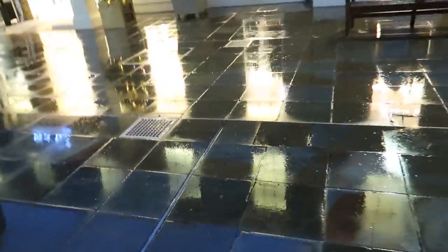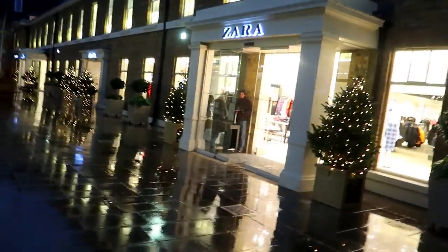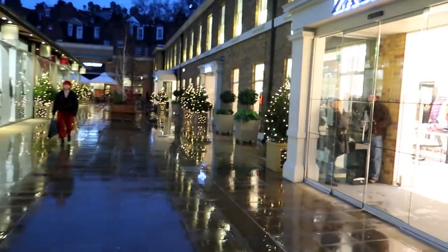Look at this. So pretty. It has a home section too. It's so, so Christmassy. Love it. How Christmassy it is.